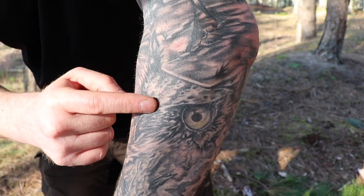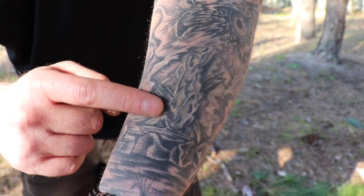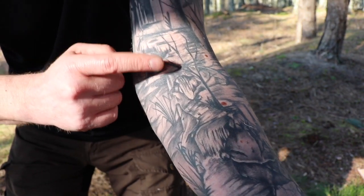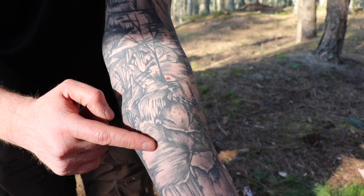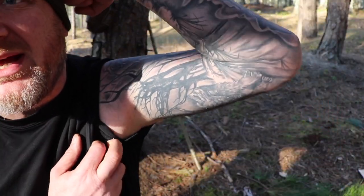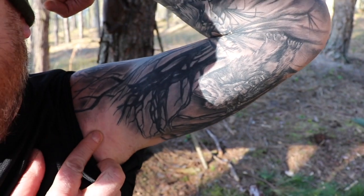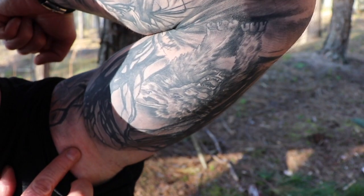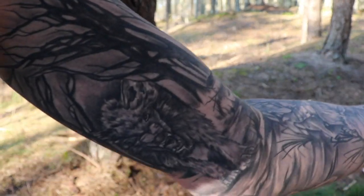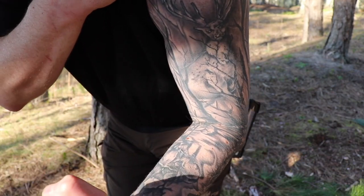As you can see there, the owl. Then we have a fire, campfire. And here we have a waterfall. And this was the most painful part. Can you see the wolf? You probably could see it upside down, maybe. The new tattoo.